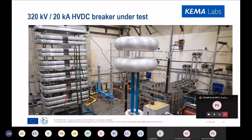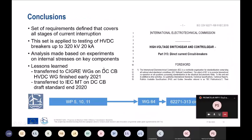Well, here you see the second test object. This is a 320 kV, 20 kA hybrid type of DC breaker, which was under test in the lab. Well, let me then conclude by stating that we defined a set of test requirements that covers all the stages of current interruption, and this set was agreed upon by the manufacturers in the project. We applied this set to the testing of HVDC breakers up to 320 kV, 20 kA. You saw that in the photograph.